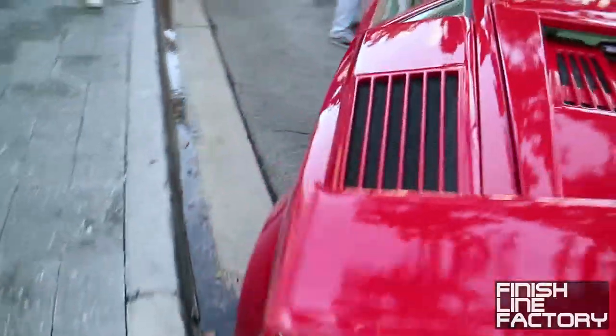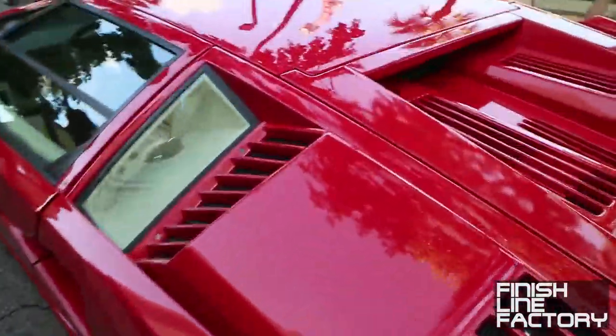All right, so we're done with brunch, and I heard that Dennis's Ferrari F50 and his Countach are here, so we're gonna cruise down the street, we're gonna find those. All right, check it out.